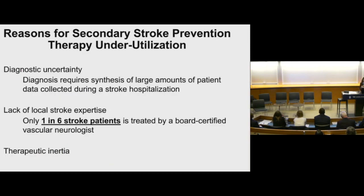There are several reasons why secondary stroke prevention therapies are currently underused. First, there may be uncertainty regarding the cause of stroke, which requires synthesis of a large amount of complex data from a stroke hospitalization. Secondly, there's a shortage of stroke expertise. Only 1 in 6 stroke patients in the US is treated by a board-certified vascular neurologist. Finally, clinicians may be slow to implement guideline-recommended therapies for specific causes of stroke without prompting.